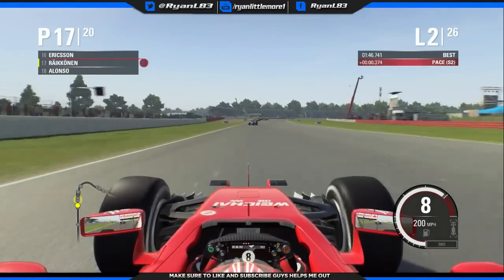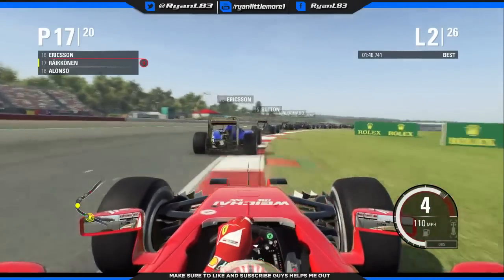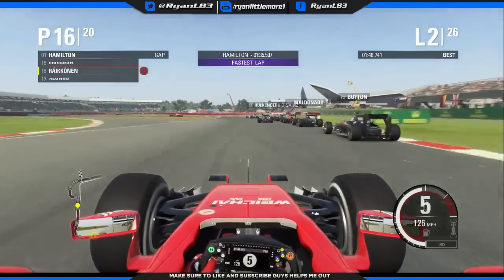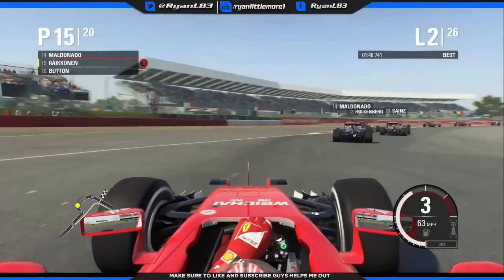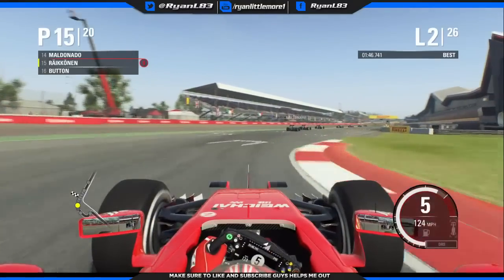we've got plenty of time. Still a long way to go. Bit of a train here, so I've got to be very careful not to get any damage, because they're all checking up, so bit of a problem here. But we're getting through. Oh god, Jenson Button is coming down our inside. But we're up to 15th.